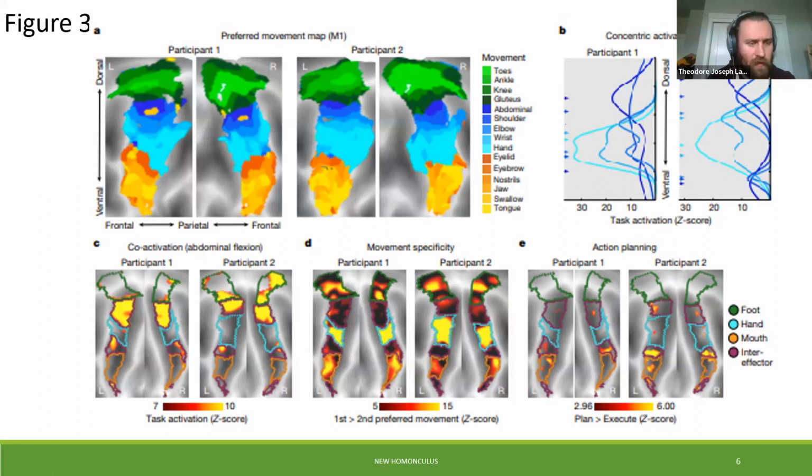As you go more frontal, my mouse is over here. As you go more frontal, ventral to dorsal, parietal, you're going to have more effective contralateral movements. So as you see here, the movements here are very nicely color coded. You get tongue, swallow, jaw, nostrils, eyebrows. So a lot of the ways that you go from frontal to parietal is going to be smaller movements to larger coordination, is what they're talking about.